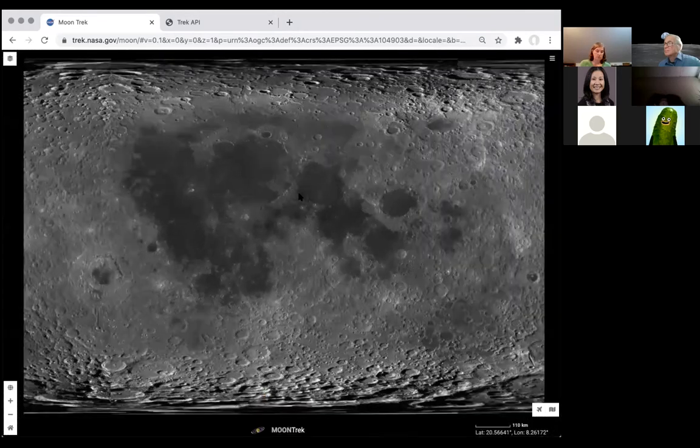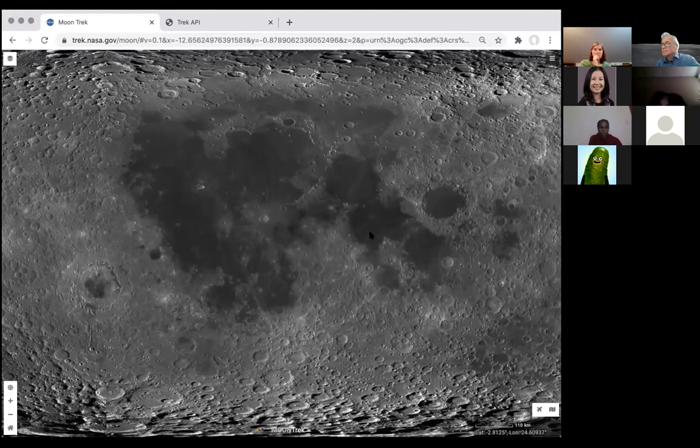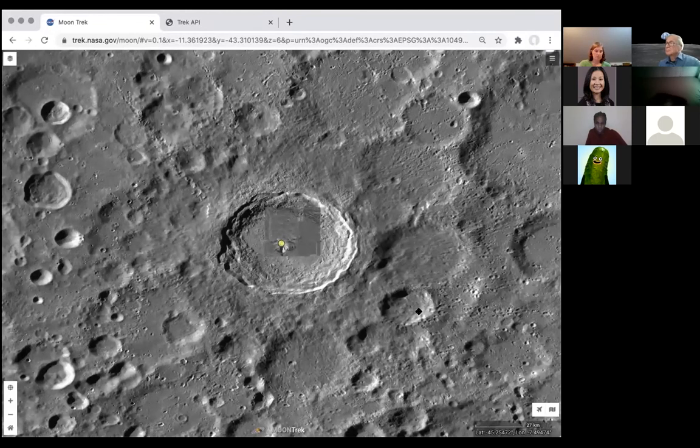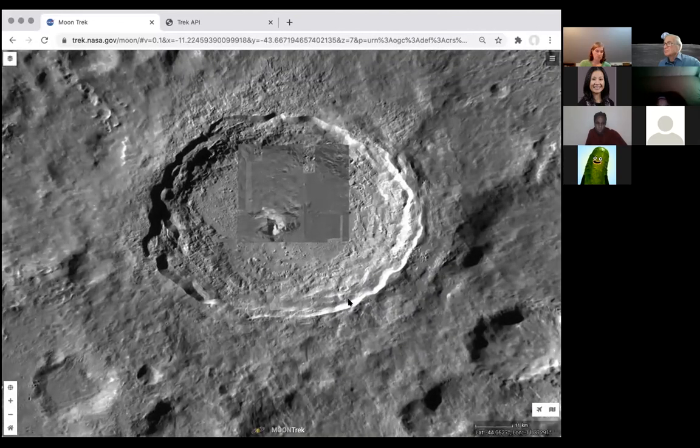Here is where you can zoom and pan, either using the keys here, using your mouse pad, or just the touchpad on your computer. One of the features is that you can fly to anywhere you like. For example, if you know the nomenclature, the name of the area you want, you can use the Fly To button here. You can type in the latitude or longitude, or you can type in the name of the feature you want to explore. In my case, again, I like Tycho Crater. Click on this, and it will take you there right away. Again, from here you can still zoom and pan and take a look at the crater that way.